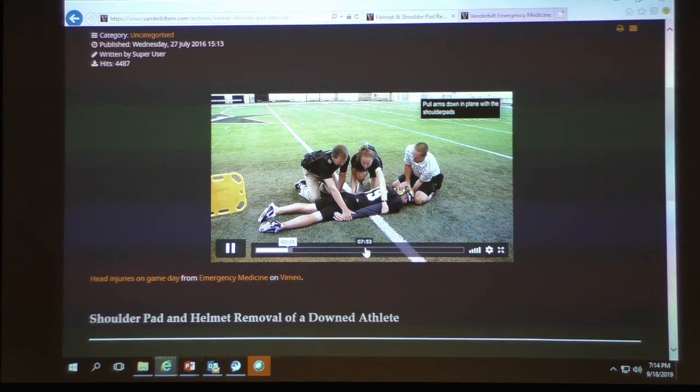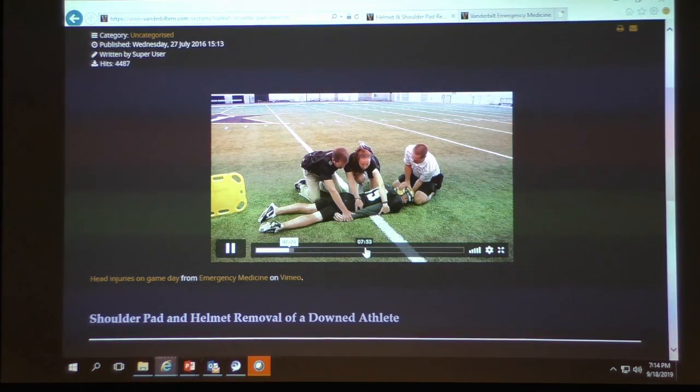This is a lot of detail, but it does show how to log roll somebody who is prone. I thought managing his head and neck was something I don't think about. They roll in unison, keeping the spine together.